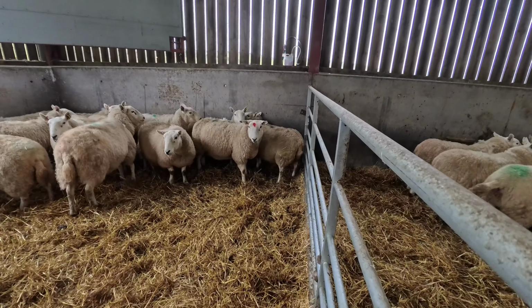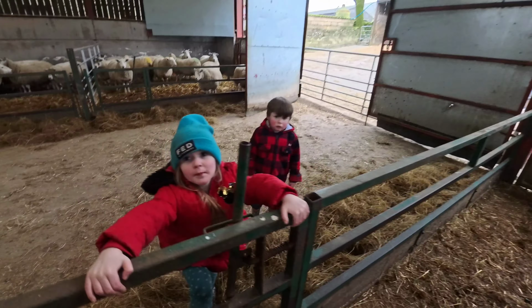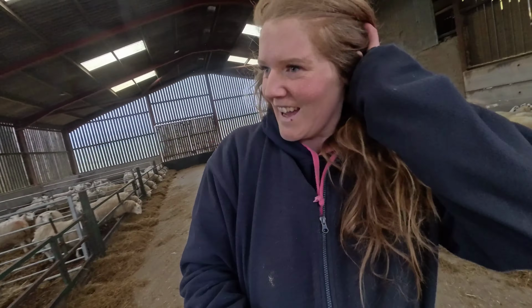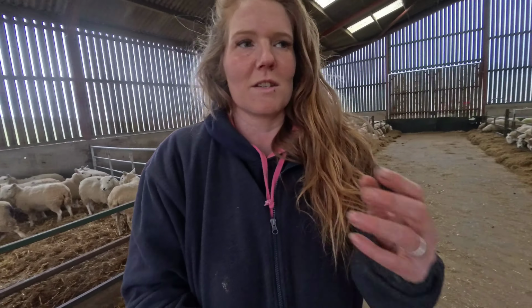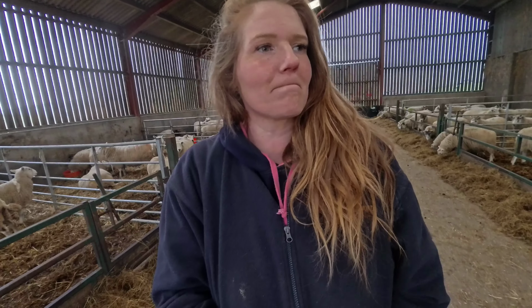Yeah, we sorted her. With the red dot on. She's up, she's eating, she's chewing her cud. And she's back to normal. So yeah, really chuffed. Pleased. We've tackled one. Don't know if it was twin lamb, it could have been the calcium, but we gave her both and she's right. But that is what twin lamb disease is.